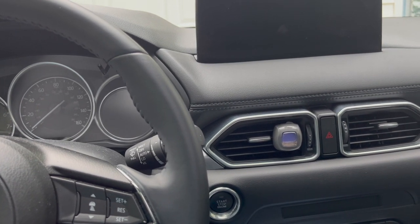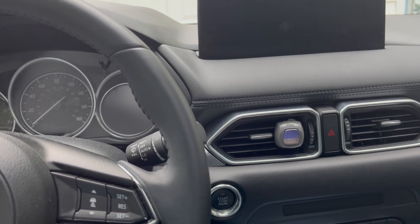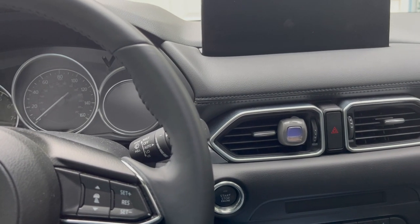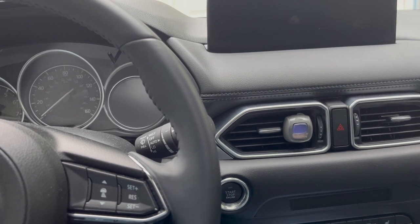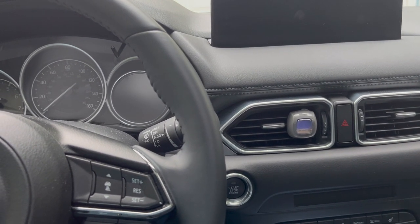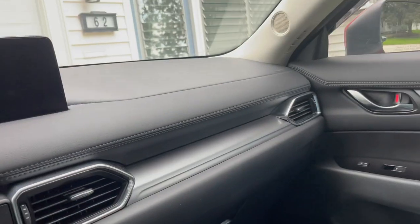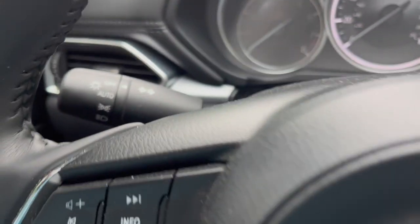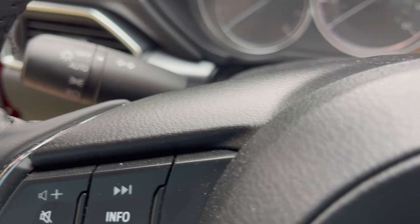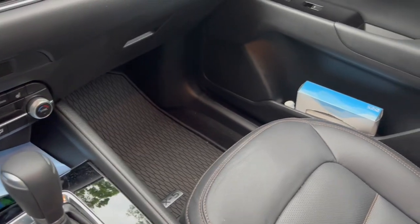Because we stopped a few times, we did it in probably 18 hours, I think. I didn't really keep track of time that well. I wasn't really concerned, but anyway, this is my poor CX-5 after its first real road trip. And it's quite disgusting. This car is so gross right now. It needs to be cleaned thoroughly.